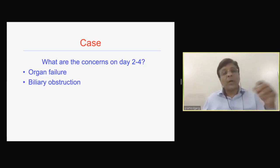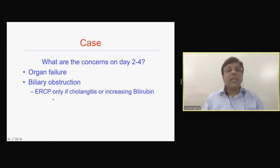So I'm not going to dwell on this in detail, but ERCP is recommended only if the patient has cholangitis. It is sometimes very difficult to assess if there is cholangitis or not, or if there is increasing bilirubin. So in patients in whom you find LFT is improving, there is no reason you should do ERCP. One of the questions I just saw on the chat was whether to put a stent in the bile duct or not. So most patients will not require ERCP because most of the time the stone passes out on its own within the first 48 to 72 hours. In those patients in whom you have to do ERCP for either cholangitis or increasing bilirubin, you have to put a stent, okay? So that you leave till the patient undergoes cholecystectomy.